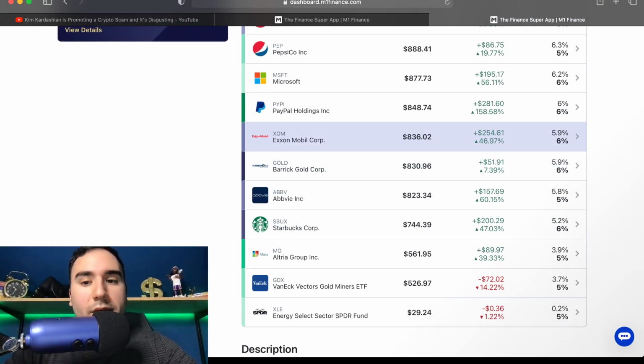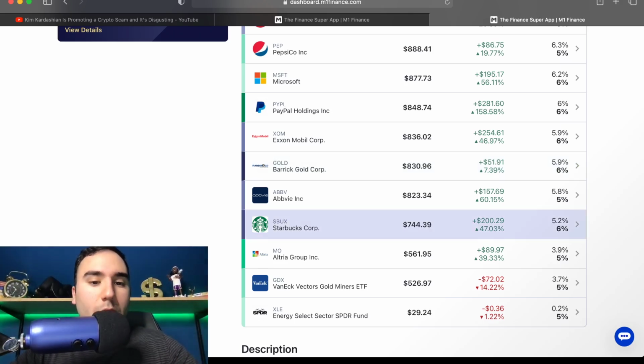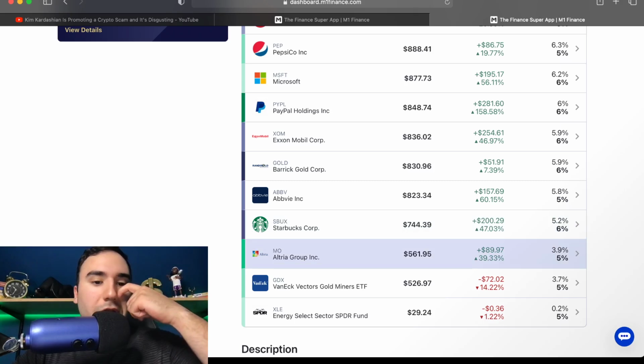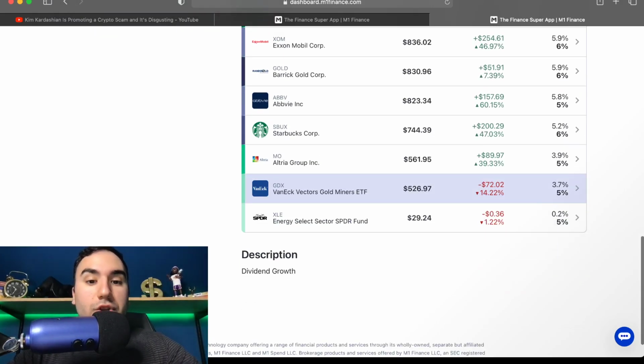Exxon Mobil is the next one that I do have here. Exxon's obviously an energy company. Energy's been doing very well. We have Barrick Gold under Exxon. So these are kind of my inflation hedge plays. We have Exxon, Barrick Gold, and then we have AbbVie, Starbucks, and Altria, which aren't necessarily inflation hedge plays. But at the bottom, we have GDX, which is an inflation hedge play.